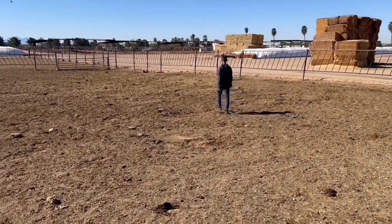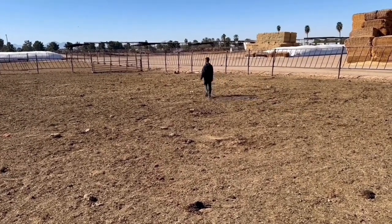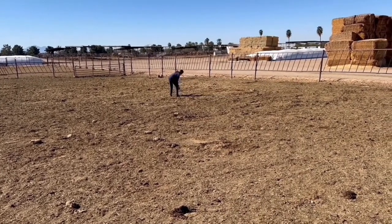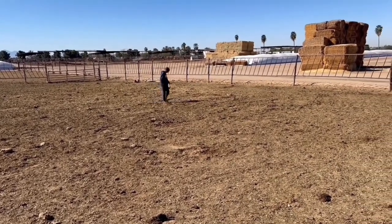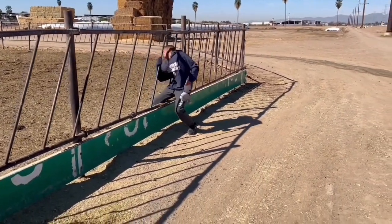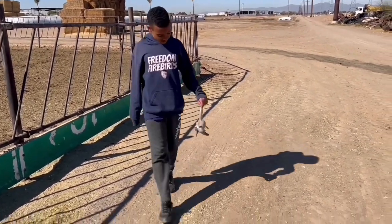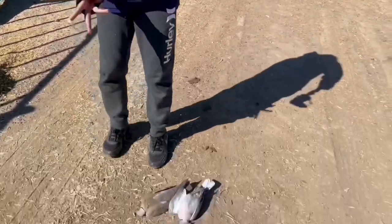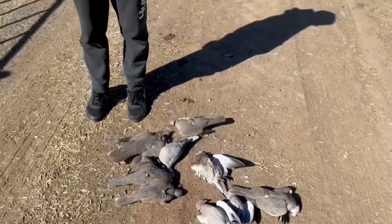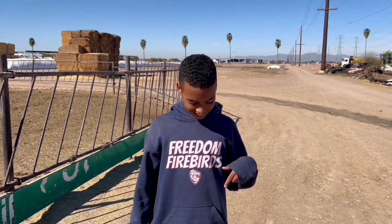Back into the cow's pen. While he retrieves the dove from the cow's pen, I pick up the dove that he shot from the wire. He makes his way out as I have the other dove in my hand, and I drop them right in front of him for him to see his kill. Great job, son. He's the happiest guy on earth right now.